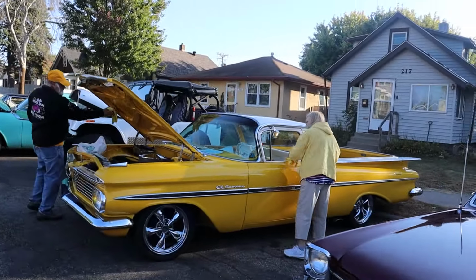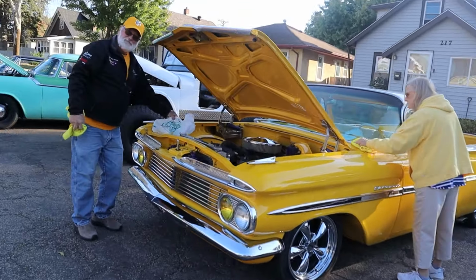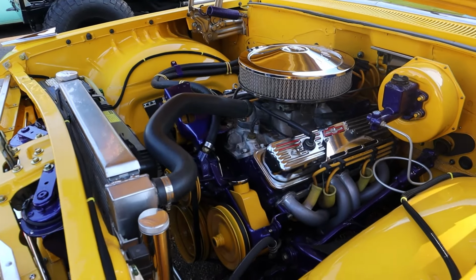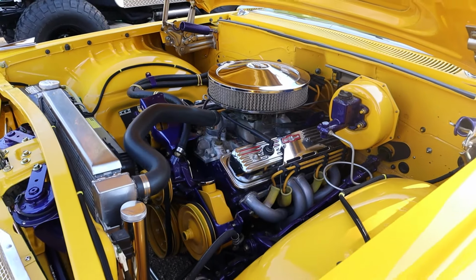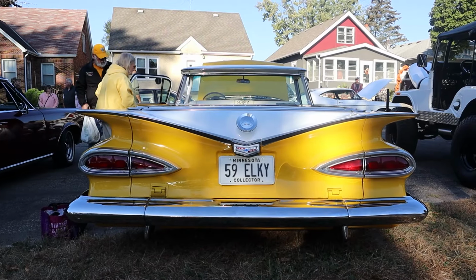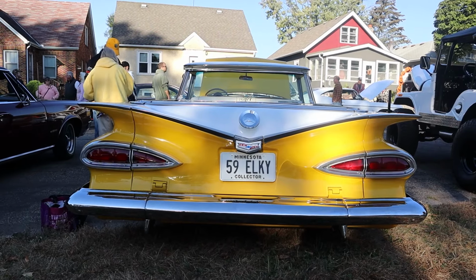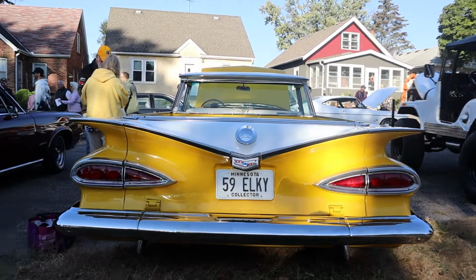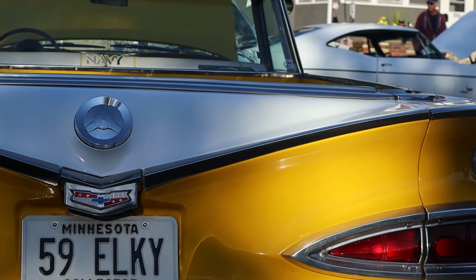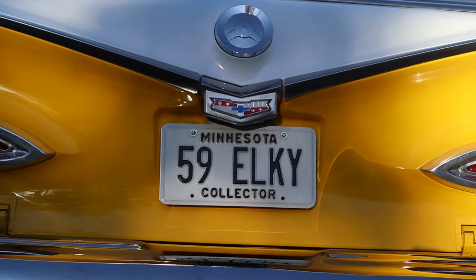59 El Camino. Getting her all shined up. It's beautiful. Thank you. Just an old farm truck. Oh sure, yeah, daily driver, grocery getter. Yeah, they were saying this is an old farm truck. Thought he was just joking because, like, right now it's just an old farm truck, but no, he was saying back in the day when they got it. I'd say they fixed her up real good. Old 59 Elky. Old Elky.